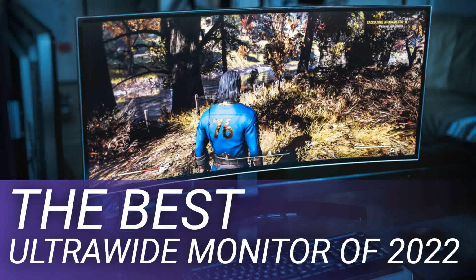The Dell UltraSharp U4021QW is made for productivity. It offers a large 40-inch screen, WUHD resolution, factory calibrated IPS panel, and a Thunderbolt 3 port.